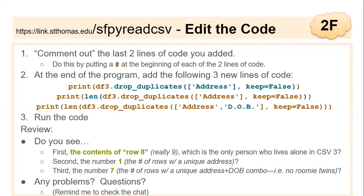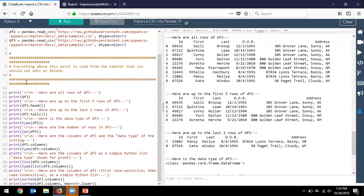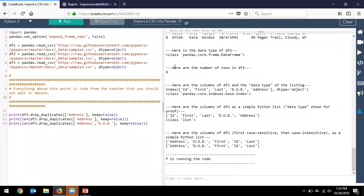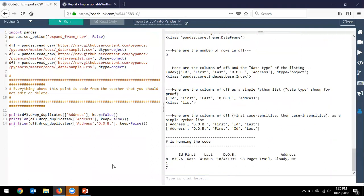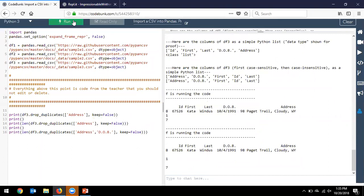Okay, so has everybody gotten this running? What we did was we tried a new command. We had done unique, now we're doing drop duplicates, and let me pull it up on the screen. If you just put an empty print between commands, you can get a line break. I'm going to do that so that you can really see what I'm talking about.